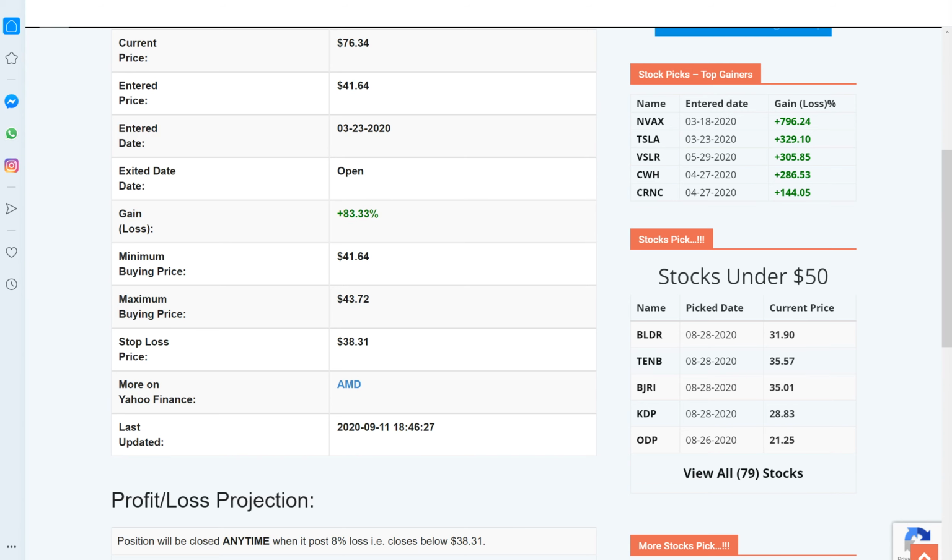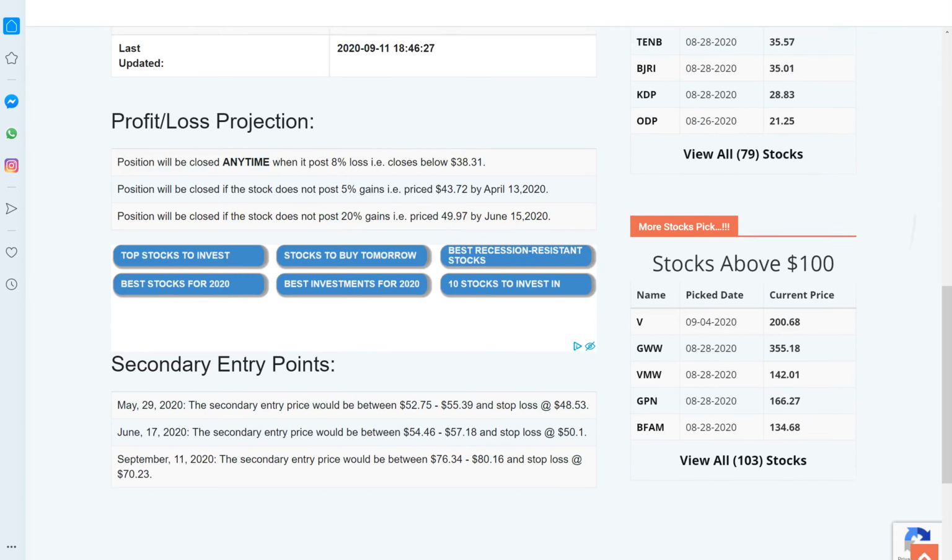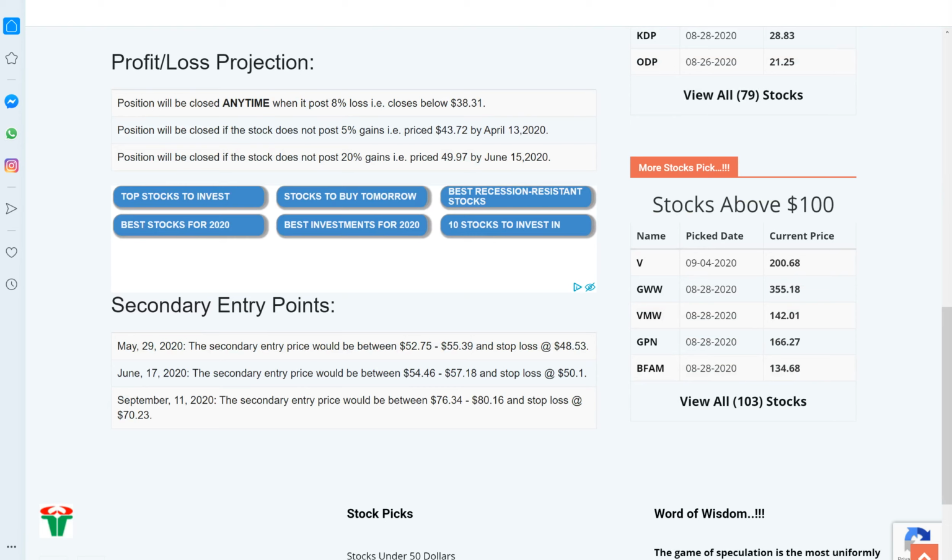If you come down to the tracker, along the way it's offered a couple of entry points, one on May 29th, another one on June 17th when it was trading around $54, and it gave another entry point around the earnings date. I didn't capture it here, but as of last week, I believe it's offering another secondary entry point around this price level of 76.34 to $80.16, and your stop loss is around $70.23.